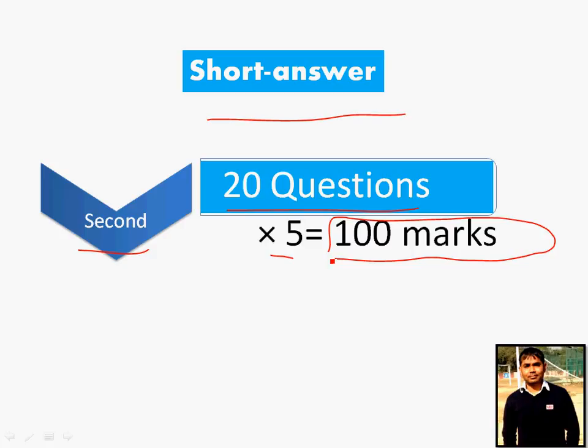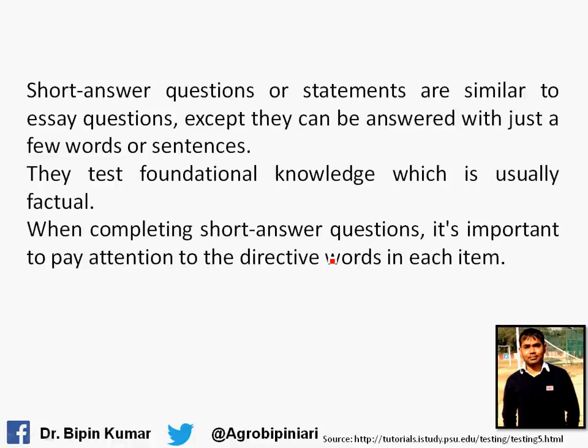So here I want to say what a short type of question actually is. Short answer question statements are similar to your essay type of questions, except that in this short type of question, the evaluator and examiner want to know a few words, not the whole sentence, not the whole phrase. They want a few words and a few sentences about that question. They test foundational knowledge, which is usually factual. They want facts in bullet form.